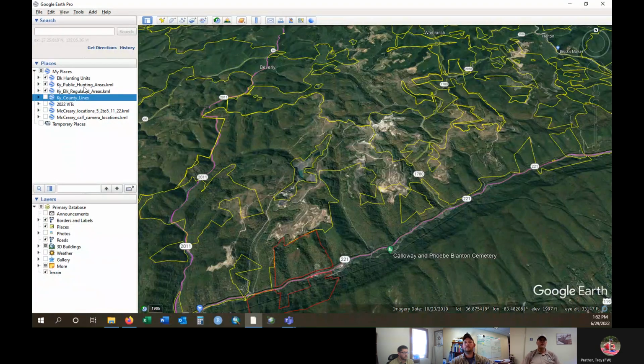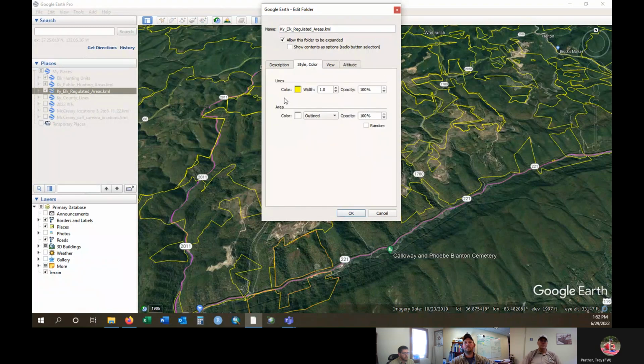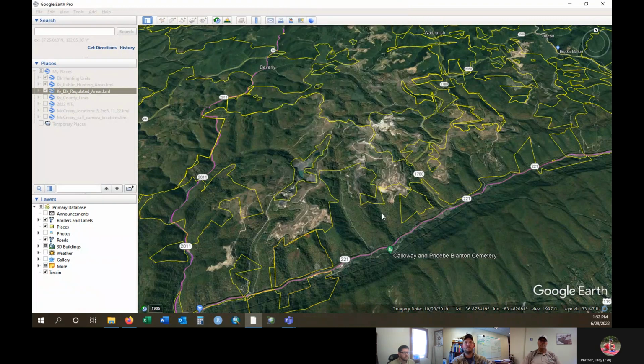Google Earth just kind of defaults to whatever. So you can change that by right clicking on any of the layers and going to properties, then the style color tab and share style. Then you can change the line colors by clicking on this color, and it'll bring up the color palettes so you can make it any color you want. So you can change each one of these to make it look different.